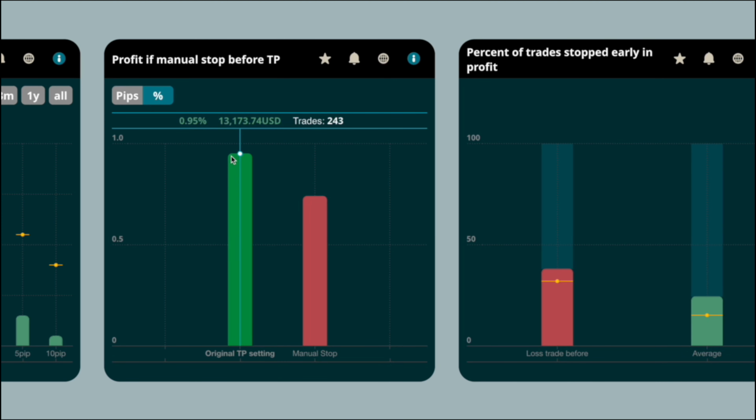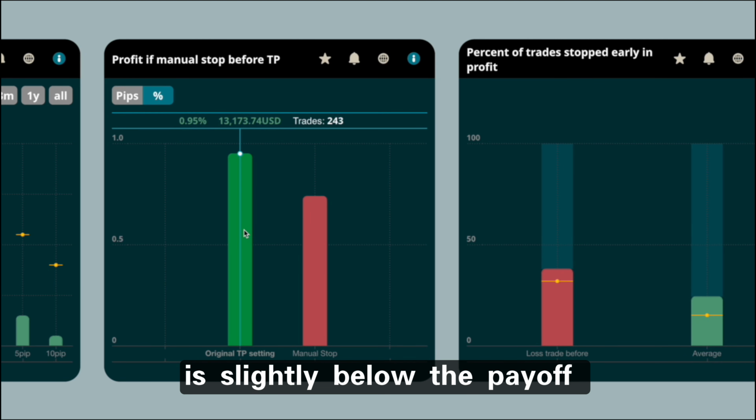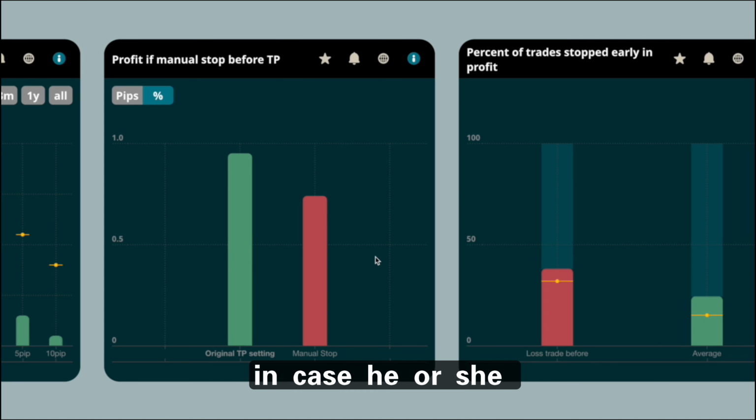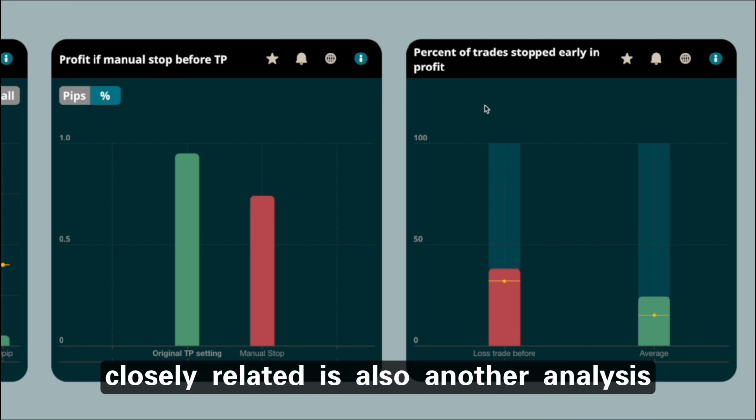For the trade at hand, we see that the payoff from trades which were closed manually is slightly below the payoff in case those trades would not have been closed manually. This means that this trader would have had a better payoff in case he or she had not interfered with the trade. Closely related is also another analysis.